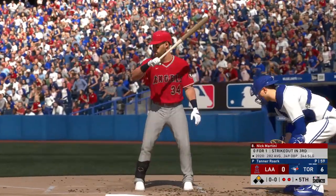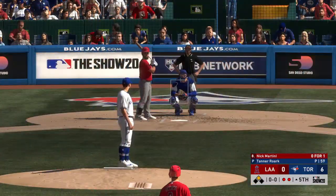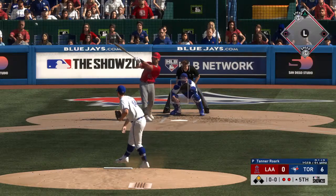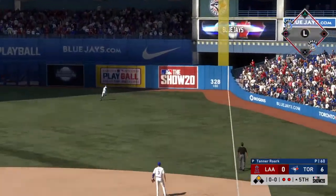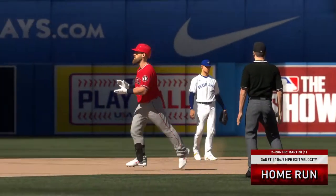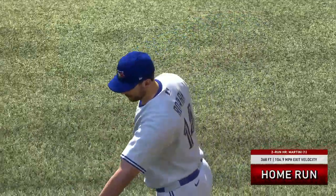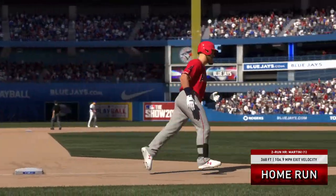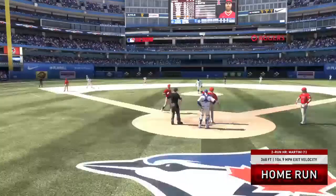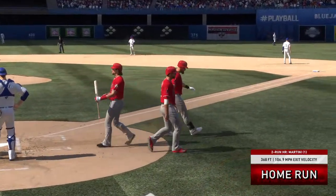Now at the plate, Nick Martini. He was a strikeout victim in his first try. He comes set. Here's the 0-0 pitch. There's a swing and a drive hit well out to right field. And goodbye. This one ain't coming back. A two-run blast to straightaway right field. His first home run of the season, as the lead is cut to 4, it's 6-2 now.